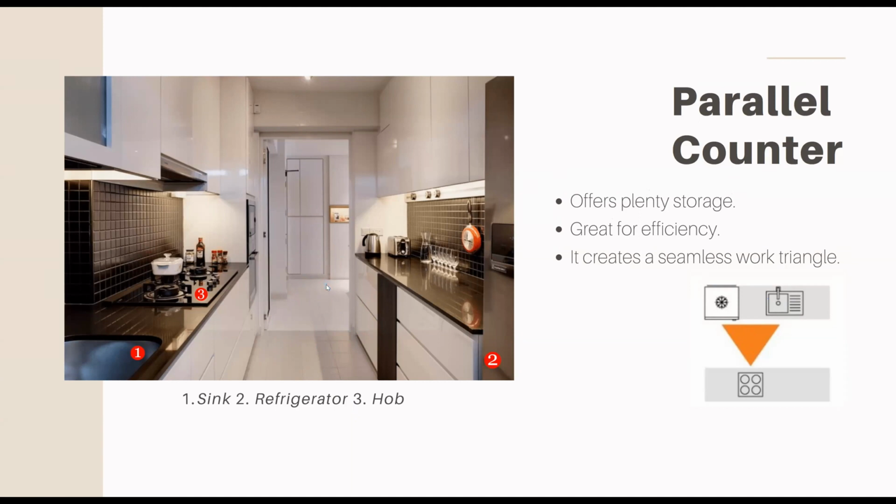And when it comes to the work triangle aspect of designing the interiors of a kitchen, the parallel kitchen has one of the best ways in which you can design your whole layout. So whatever rules we said about 4 feet to 9 feet and 12 feet and 26 feet, all of that will fit perfectly in a parallel kitchen. It's very easy to achieve that in a parallel kitchen.